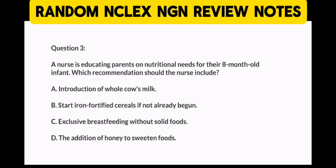Question 3. A nurse is educating parents on nutritional needs for their 8-month-old infant. Which recommendation should the nurse include? A. Introduction of whole cow's milk. B. Start iron-fortified cereals if not already begun. C. Exclusive breastfeeding without solid foods. D. The addition of honey to sweeten foods.